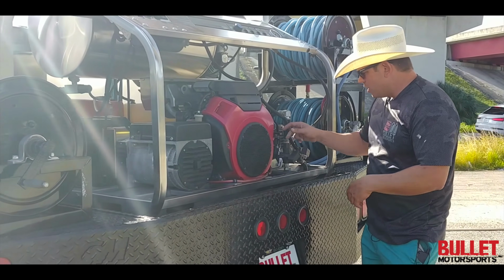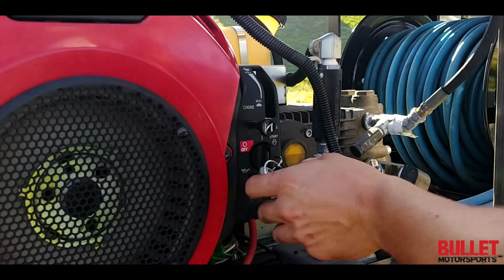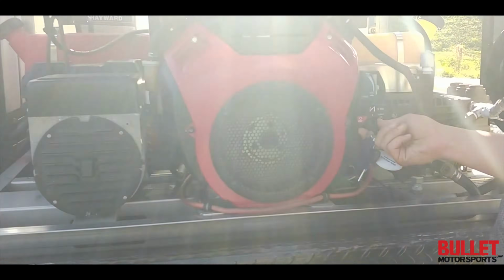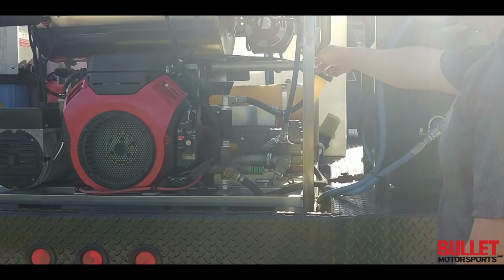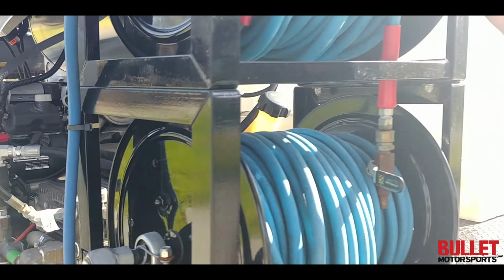You basically pull the choke out. It shows 15 hours. There's 15 hours on this whole entire system. You just crank it, and it would fire up if there was gasoline, but obviously our tank's empty. You also have a diesel tank, and that's what's used to heat up the water that's going to come out of these high pressure hoses.